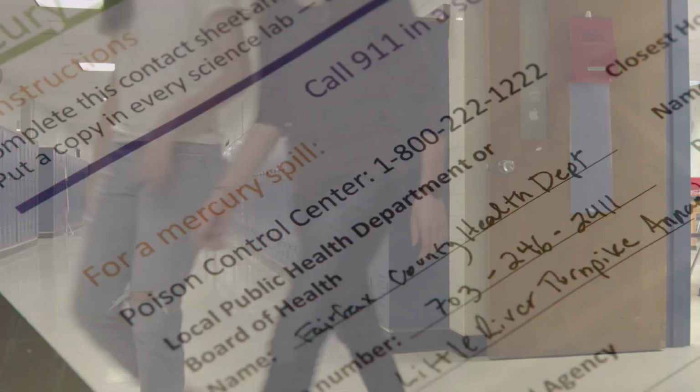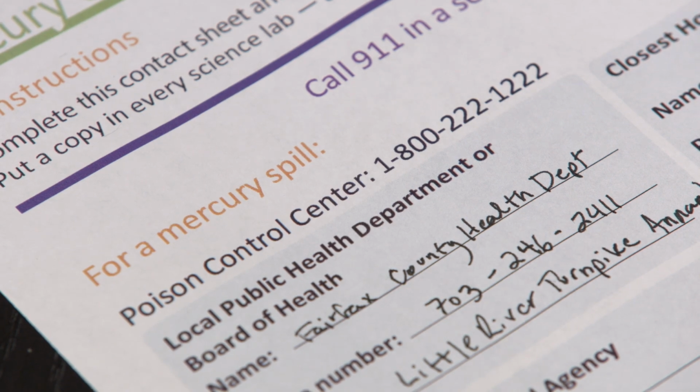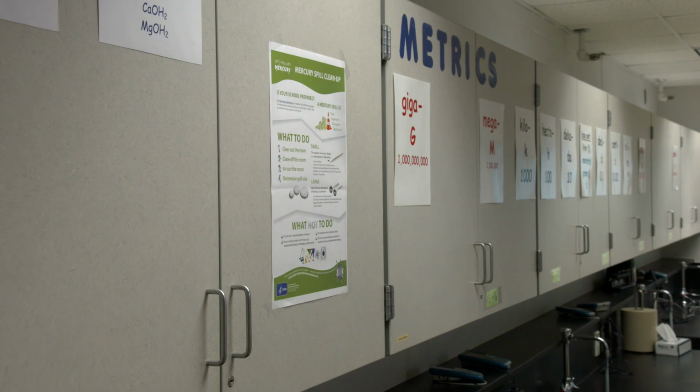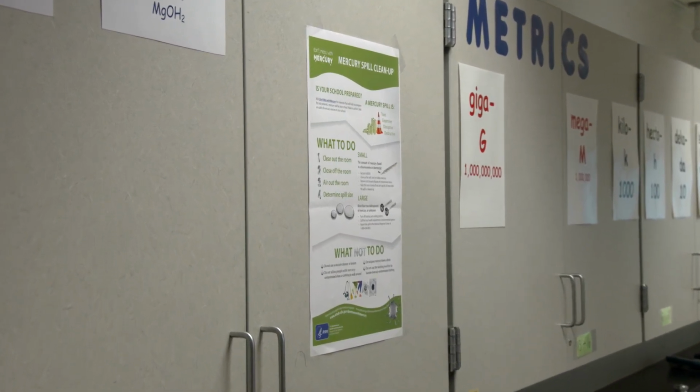Do not try to clean up a large mercury spill. That is a job for trained professionals only. Evacuate the area where the spill occurred right away. Get the mercury contact sheet from the spill kit and call the proper authorities, such as the local health department, hazmat team, or the state or federal environmental protection agency for help.